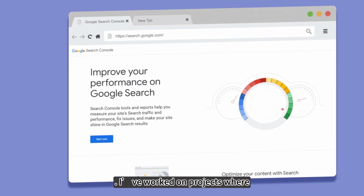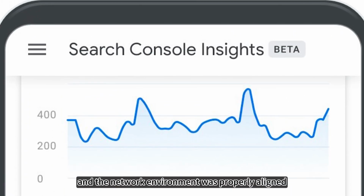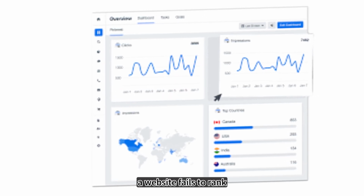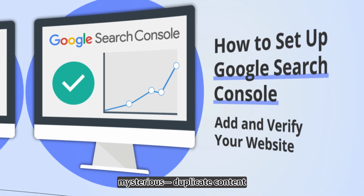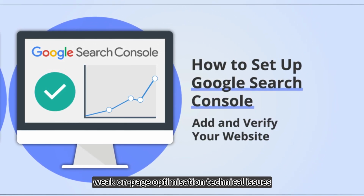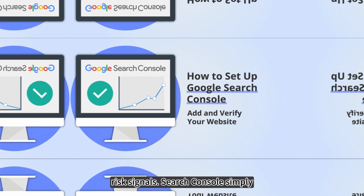I've worked on projects where, once site structure issues were fixed, indexing problems were resolved, and the network environment was properly aligned, crawl rates increased noticeably and overall, traffic nearly doubled. When a website fails to rank, the reasons are rarely mysterious: duplicate content, incorrect keyword intent, targeting keywords that are far too competitive, weak on-page optimization, technical issues, spammy or negative backlinks, or even abnormal network behavior triggering risk signals.